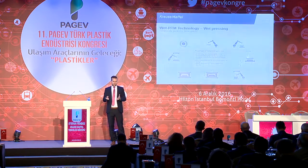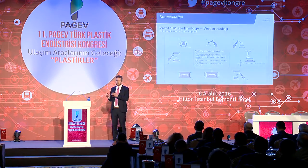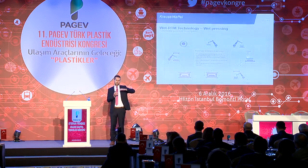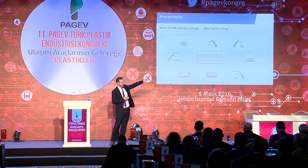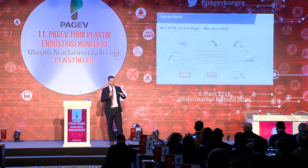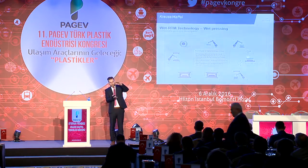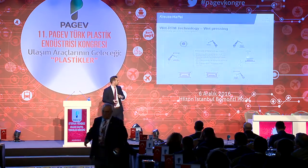Now, what is wet pressing? Wet pressing, in the KraussMaffei understanding, also belongs to these resin transfer molding technologies. What we do here, we apply the resin on a textile in an open mold, which you can see in picture number 4. So we have, let's say, more easy, simplified tools, and then we put it inside the mold, and by mold closing, we press the resin material inside the textile.